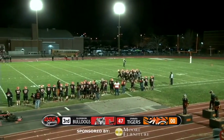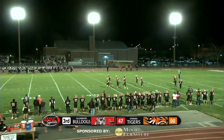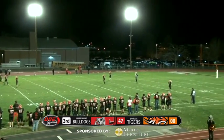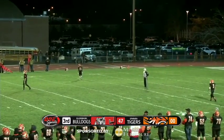Bulldogs up on top, 47-0 here. Just 1 minute left in our third quarter. An impressive drive there right down the field. Tigers would love to get a score here and get some points on the board.